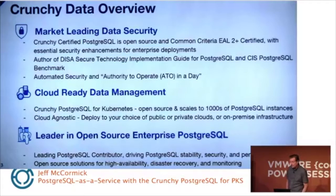We're a leader in Postgres, we believe. We're the largest committer to Postgres from an open source community perspective. And it's definitely where our company is focused. We're just a Postgres company, and we specifically deal with open source Postgres.